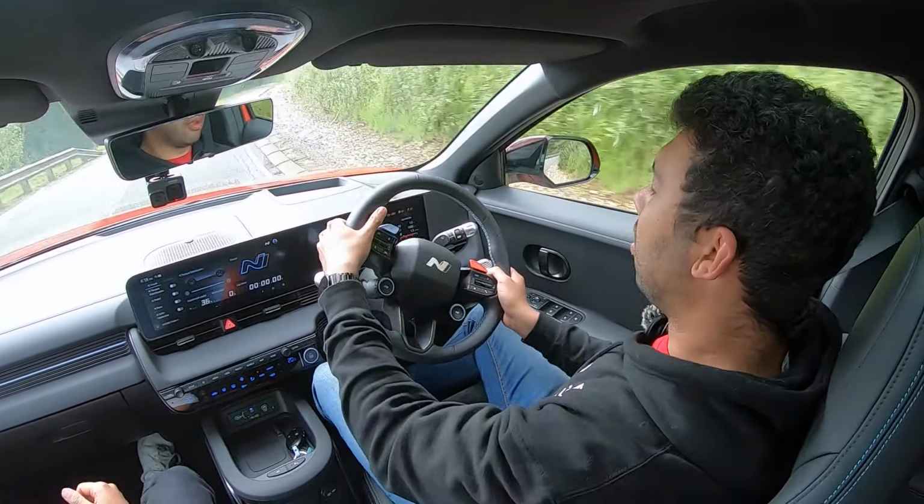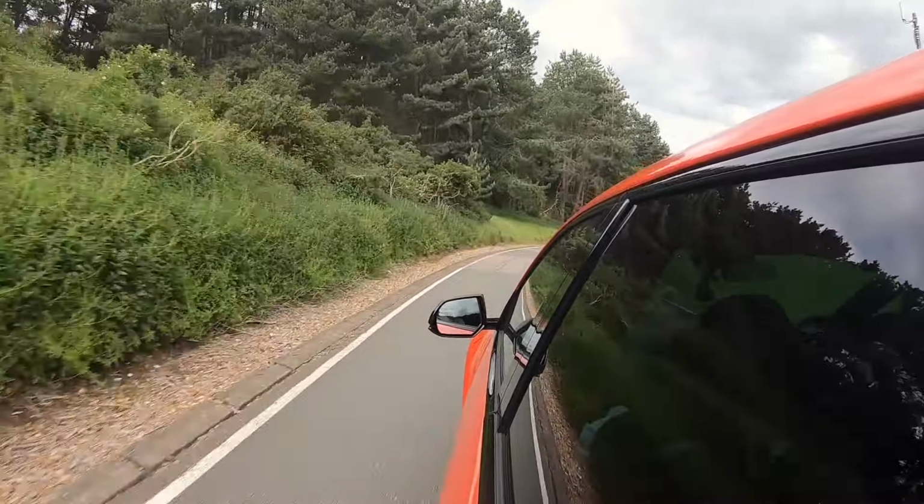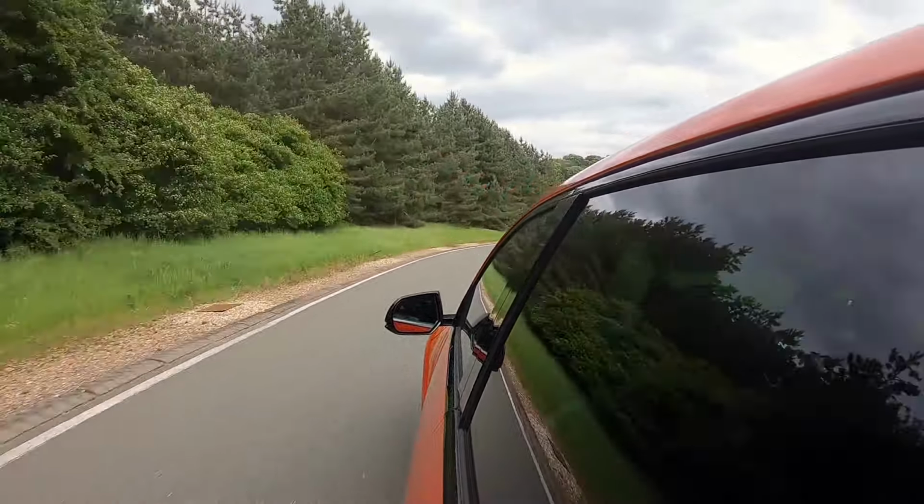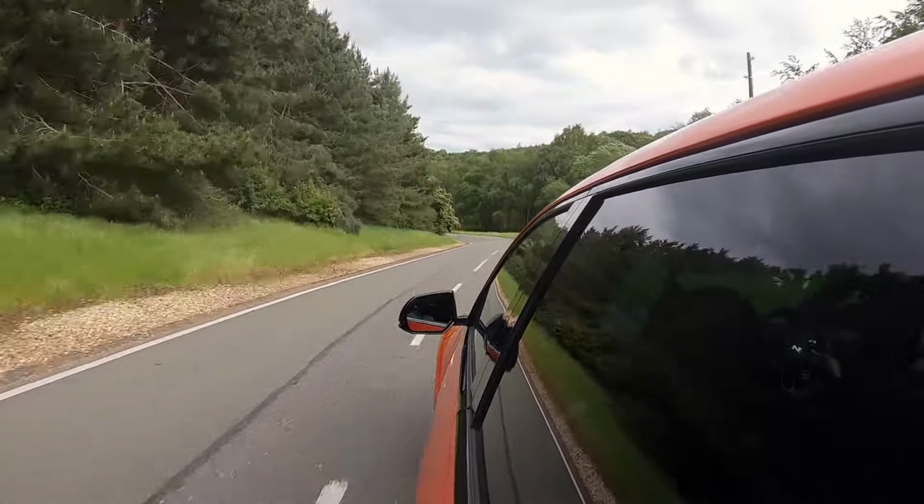This is the Gran Turismo settings she was talking about. Oh my god, that's brilliant. No way. Now one of the things, this is definitely more dynamic than the above.